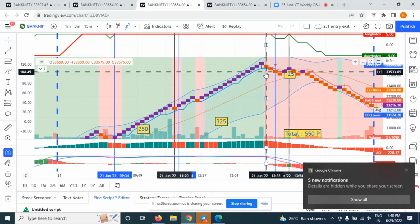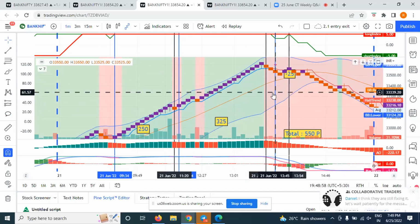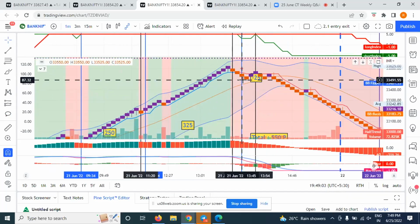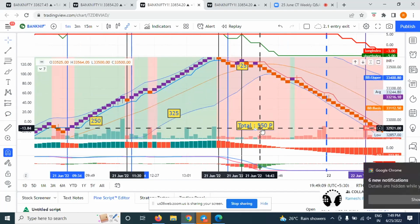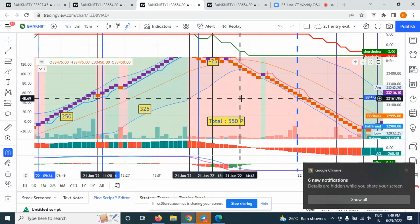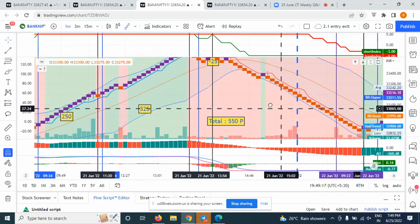And here the exit was quite obvious. The KDJ turned red and I exited over here. Yes, there was a fishing SL over here. I got an entry and exited over here, and that was an SL, but not a big deal. Still, in the day I was able to capture 550 points, very obvious. I had some personal work, so I didn't trade over here. But again, some obvious trade was possible over here.